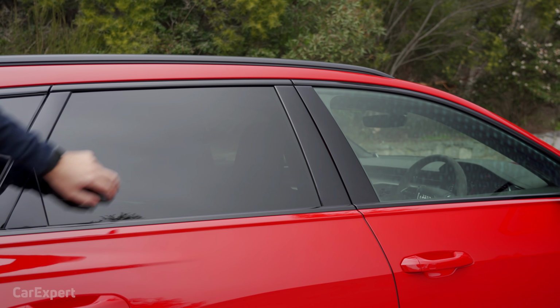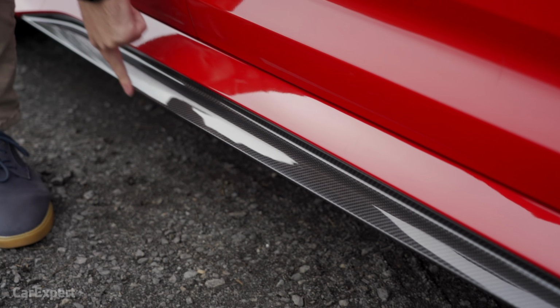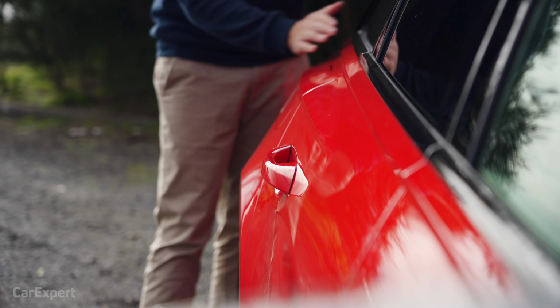This is standard. Privacy glass, you get soft close on the doors. So there it is there, it sucks it in nicely. And then more of that carbon fiber down the side. This is part of that optional package. Check out this side haunch.